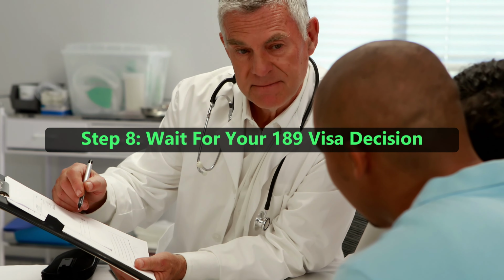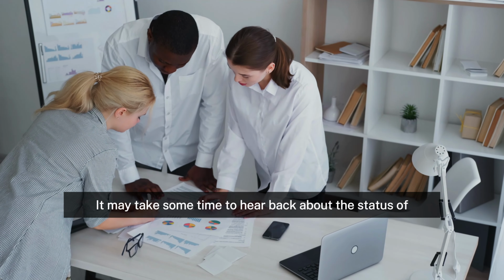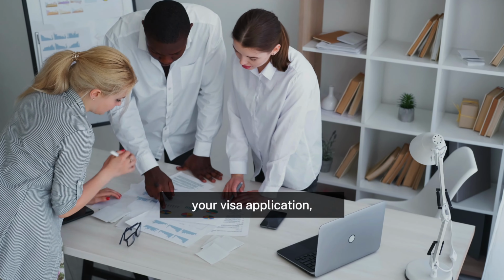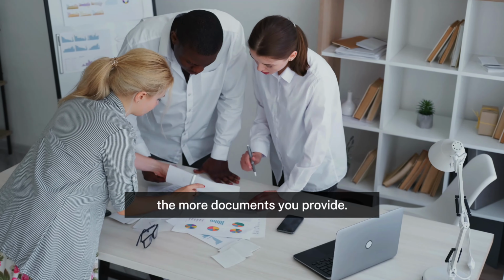Step 8. Wait for your 189 visa decision. It may take some time to hear back about the status of your visa application, but the quicker the procedure is, the more documents you provide.